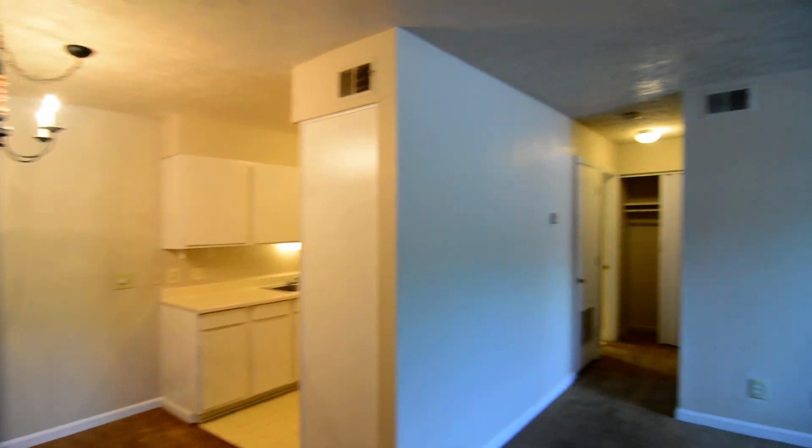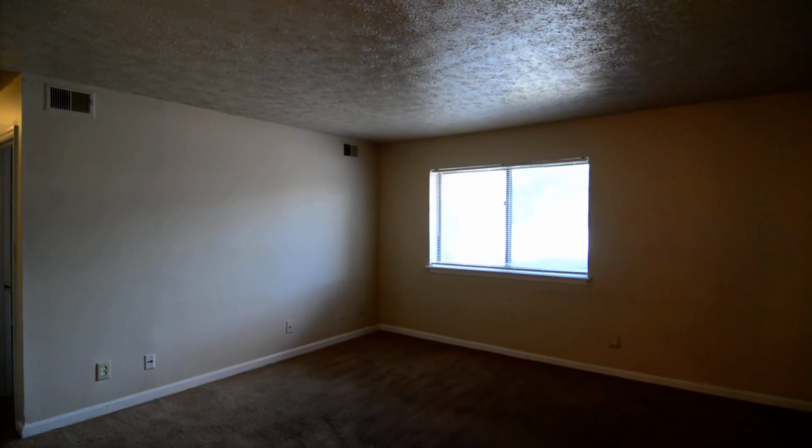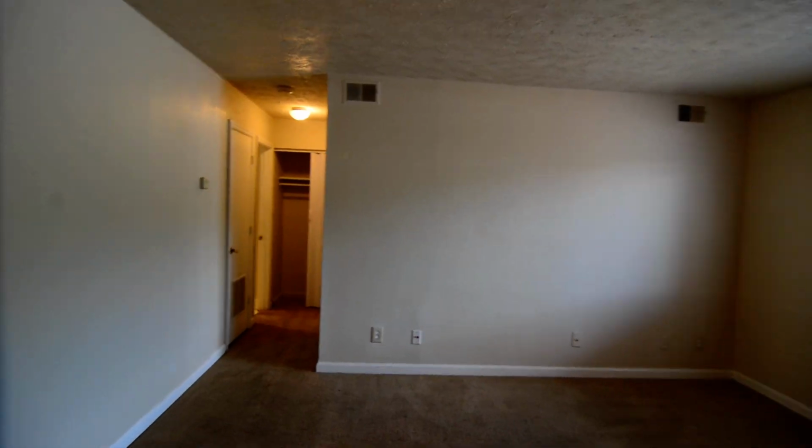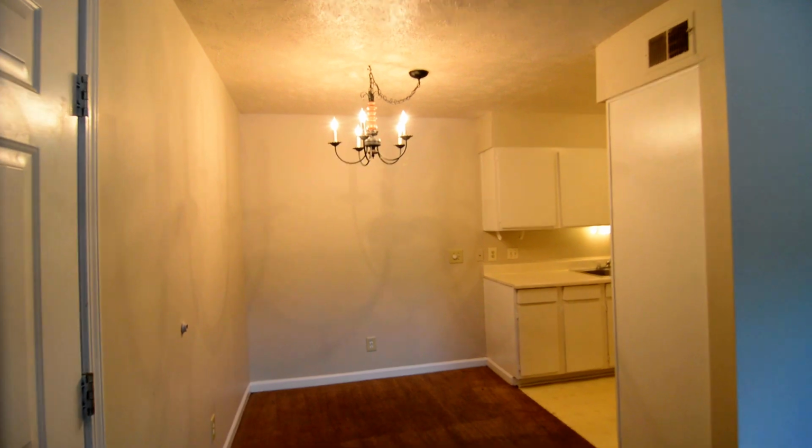We're inside now. You can see the living room here on the right side, which is a nice size. You have a window looking out towards that side of the building. There's shared parking or just open parking in the lot outside.